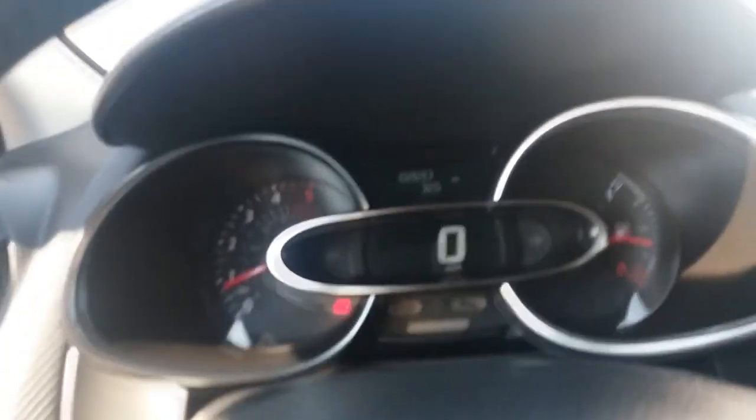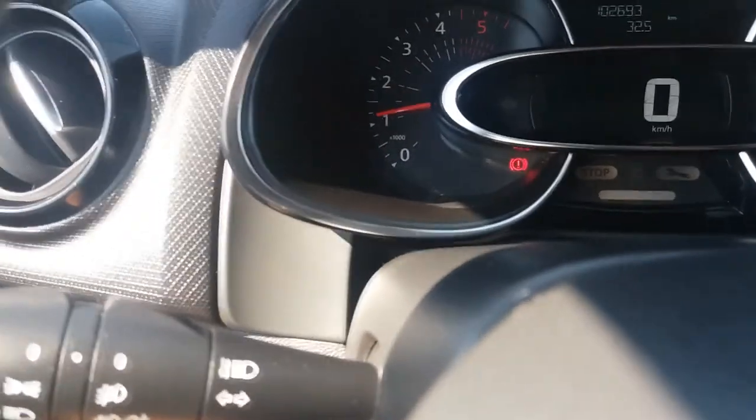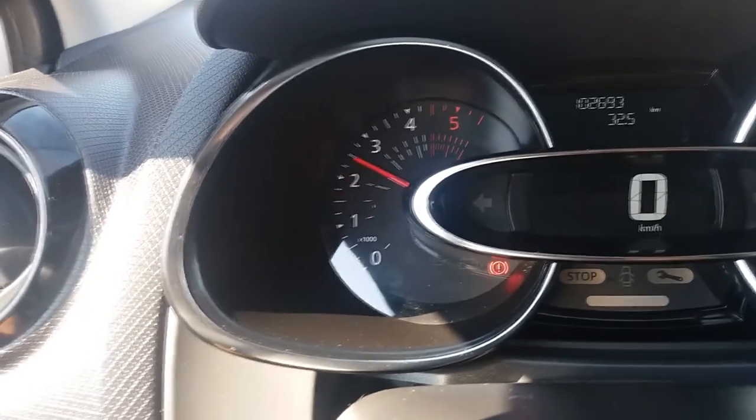Here is a start stop button. First of all, what you have to do, guys, is put on this seat belt. Okay, so push the clutch, then just press this button and hold it. You see, this is the sound, how the car really sounds. Very amazing. Wow, really, that is a beautiful sound.